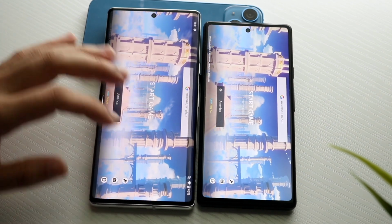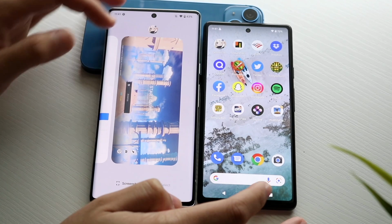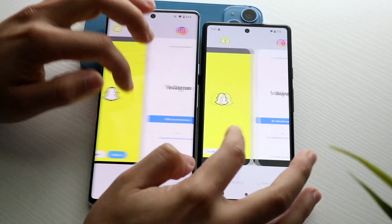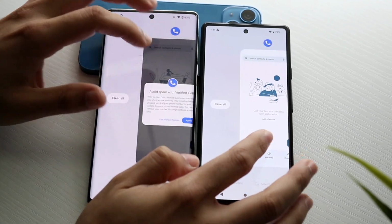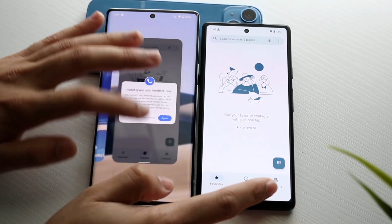Now, the big thing is RAM management. I've been seeing some really weird stuff going on with the Pixel 6a in the RAM management portion. So if I start loading these things up, if I go in the background, if I load up the first application we tested, which was phone calls, you can see the Pixel 6a restarted it, where the Pixel 6 Pro kept it in the background.